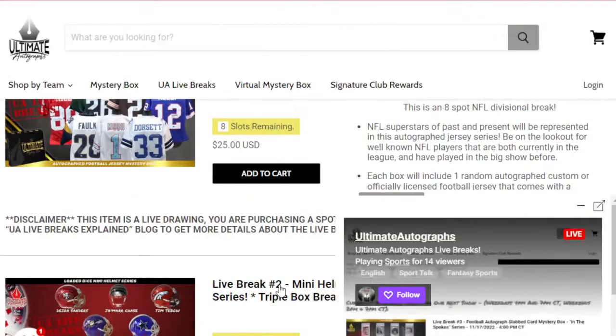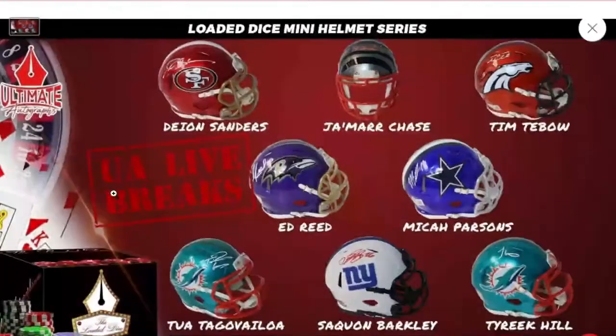We got 6 to go in Loaded Dice Minis. There are 2 crates left. We have a Saquon Barkley Lunar Mini helmet still out there.